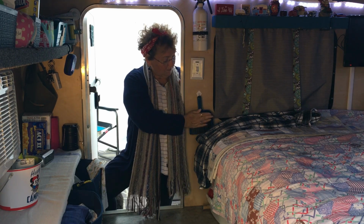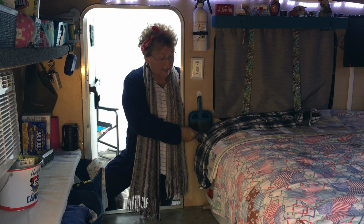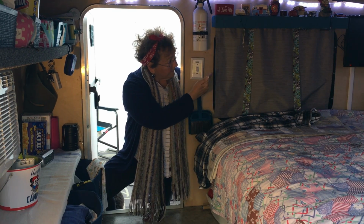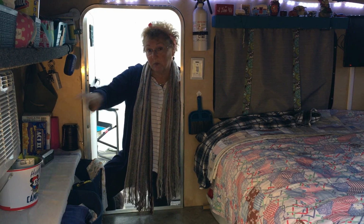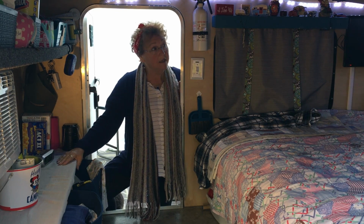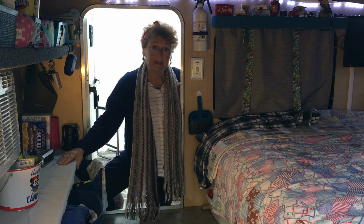Fire extinguisher, my little whisk broom, and dustpan, which I absolutely love. We have a TV with a DVD player, and we keep our movies right here. And then that's it for this side of the camper.